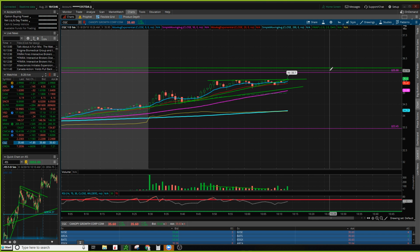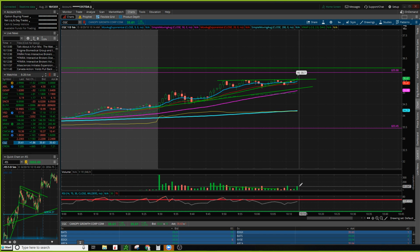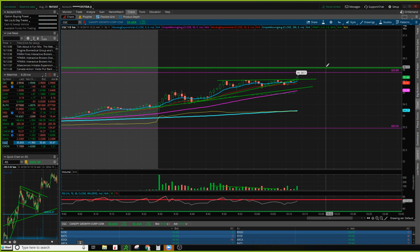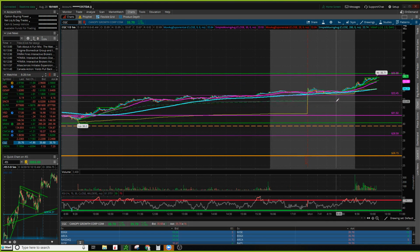This might be profit time up around 35.88 for this. That's a nice volume candle right here. A couple really nice ones off the 20 EMA. So we might get some follow through. We actually might push right through this fib to 36. I think that's very likely at this point.